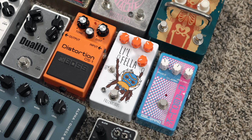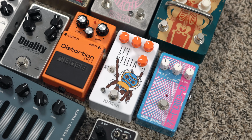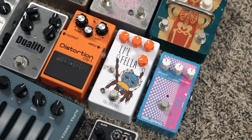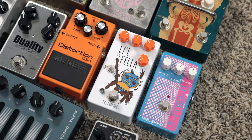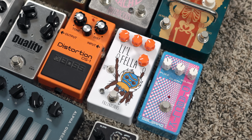Next to that, we have the little fella from Fuzzrocious. I am so glad I bought this pedal. I make the shorts where it's just like name that bass line. And the little fella I think has been used for most of them, if not all of them, because you can go from a simple overdrive sound to a crazy balls to the wall fuzz tone that just goes crazy. And I absolutely love it. And it's less than $200 too.